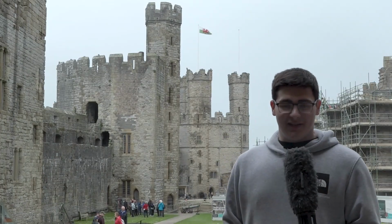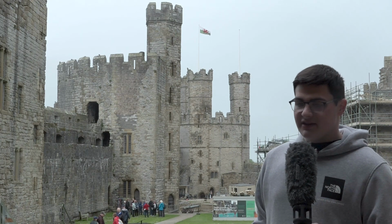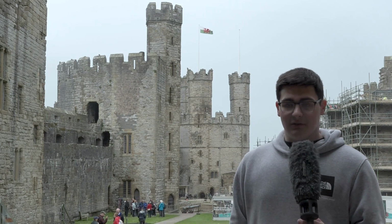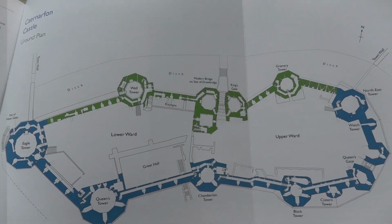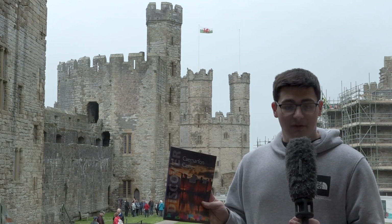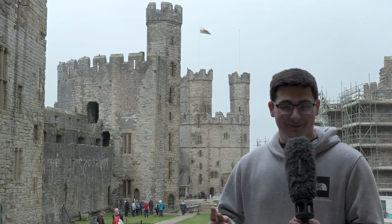We're now inside Caernarfon Castle. I'll be honest, looking at it, I didn't think it was under this much repair. I thought it was just the front, but on the way in, the person at reception gave us this book telling us about history and a handy little guide about going around the castle. But this is worthless now because I'm here to tell you everything you need to know and to show you around the castle.